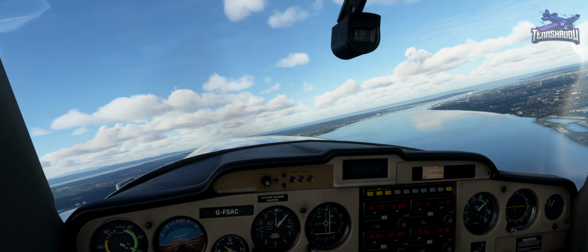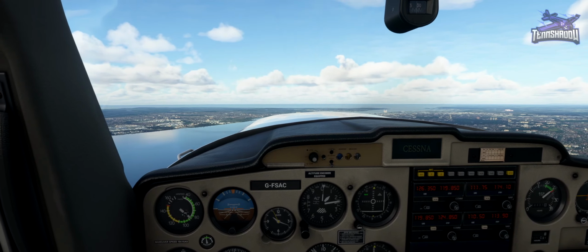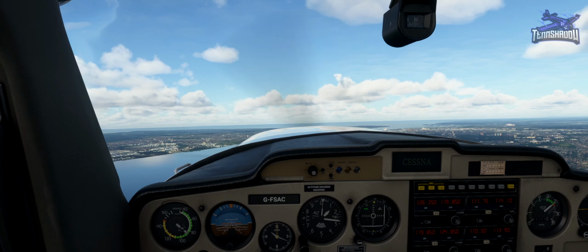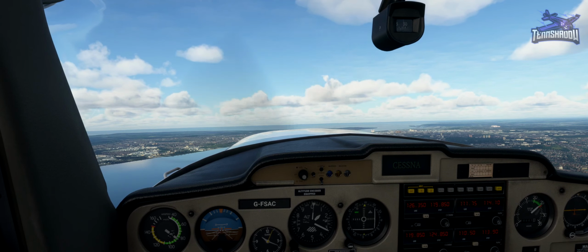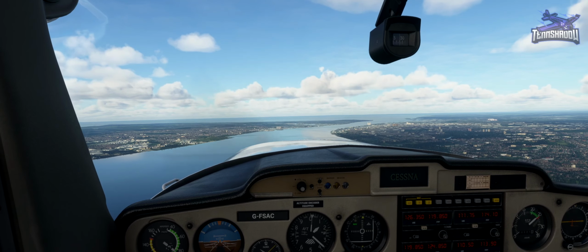Try to memorize this climbing attitude. Okay, so we're at 90. Level off 1,400 feet, keeping full power to accelerate to 100 knots. So we're at 1,300 feet right now. All right, gonna level out.